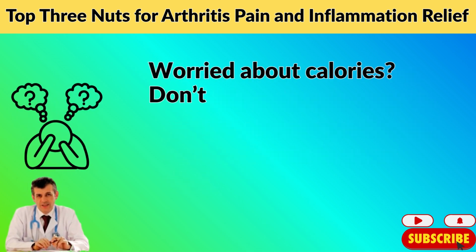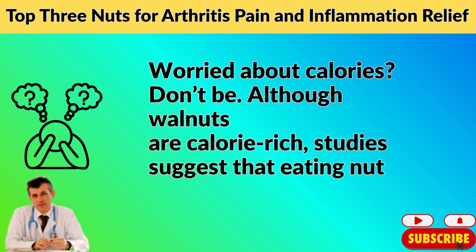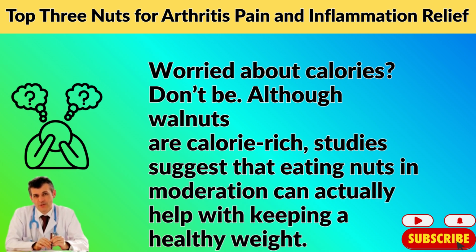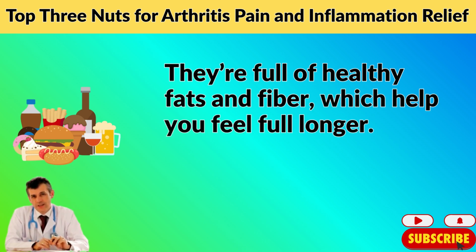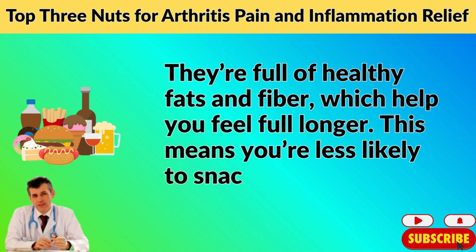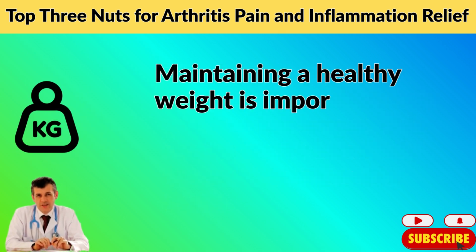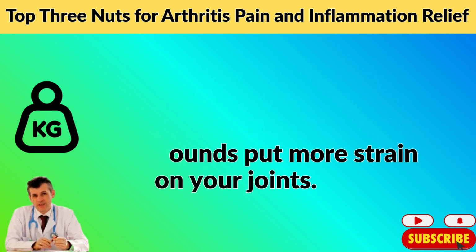Worried about calories? Don't be. Although walnuts are calorie-rich, studies suggest that eating nuts in moderation can actually help with keeping a healthy weight. They're full of healthy fats and fiber, which help you feel full longer. This means you're less likely to snack on unhealthy foods. Maintaining a healthy weight is important for arthritis because extra pounds put more strain on your joints.